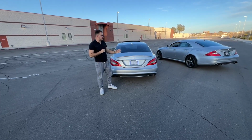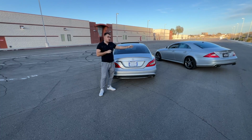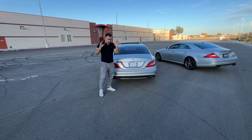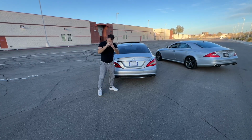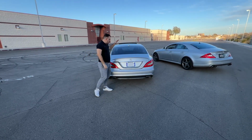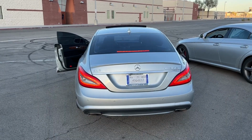It definitely sounds nasty, but I mean, you can even go crazier because my E55 blows both of these out of the water, which you guys will hear once it's done. Just bear with me, please. But let me show you guys what this thing sounds like.